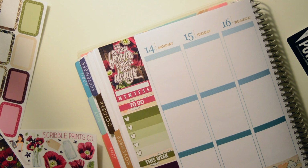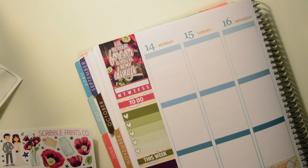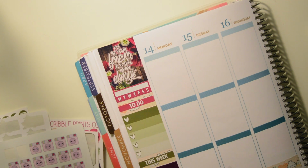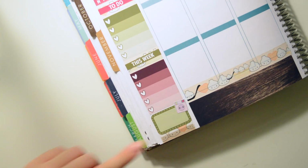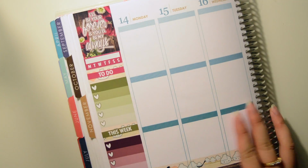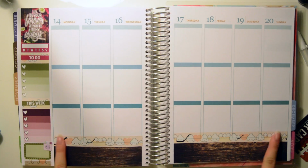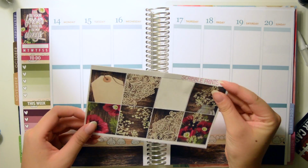The one right under the to-do is this week, which I'm probably going to use just for a more to-do checklist, just things I need to get done before I leave the country. And at the very bottom, I put a half box with a little washi covering the little box at the bottom. And I'm just going to be using that box to track my Instagram followers by the end of the week. So here I'm opening up my planner and I'm just pointing to that washi, which I'm still obsessed with.